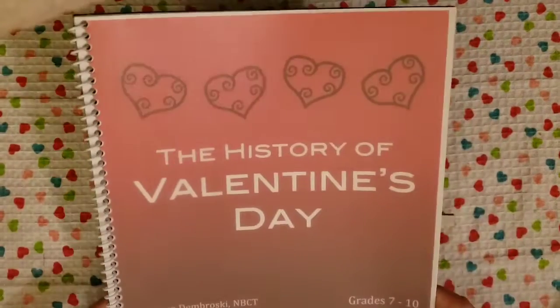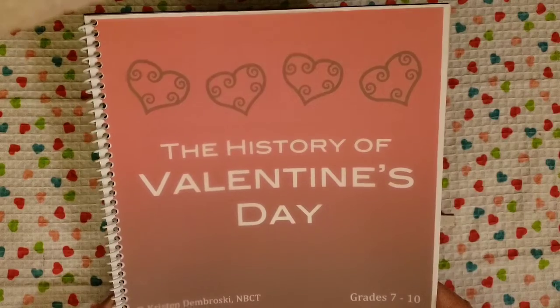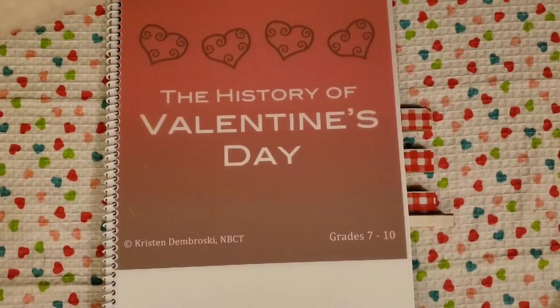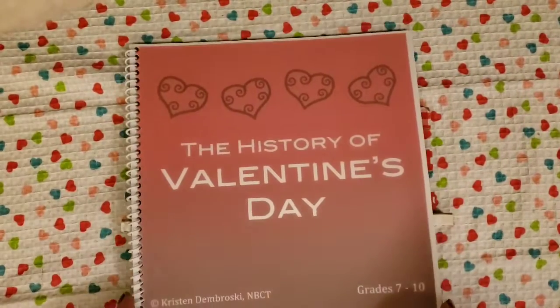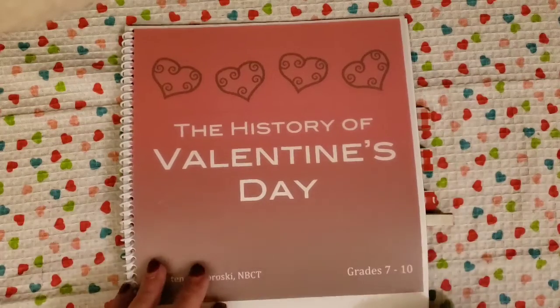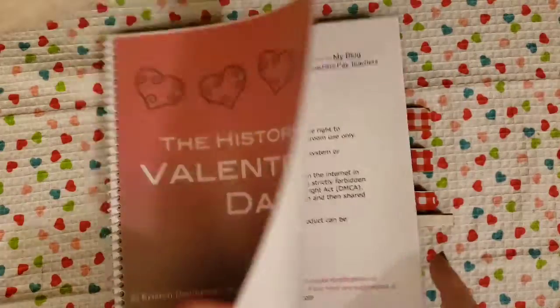And then the last one that she has is the history of Valentine's Day. And this is for 7th to 10th grade. All of this stuff that I chose is for middle school to high school. I apologize, just so you know that. Because sometimes I see a lot of videos, but I don't really see a lot of things aimed towards middle school or high school. So this is grades 7 through 10.